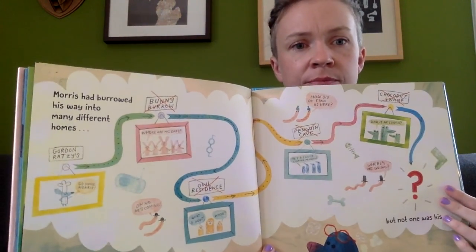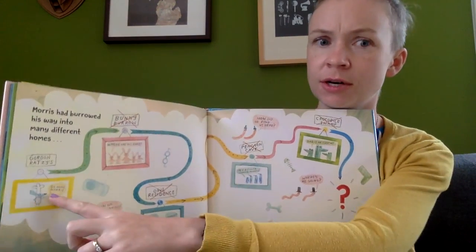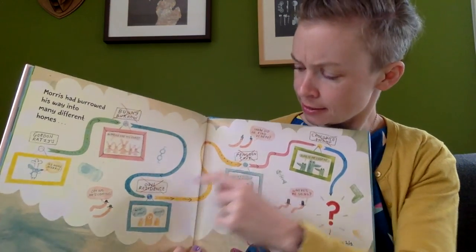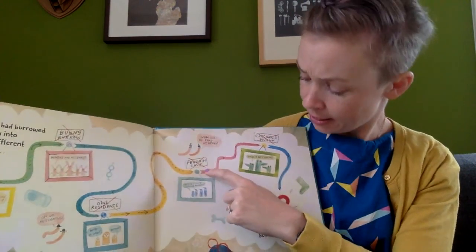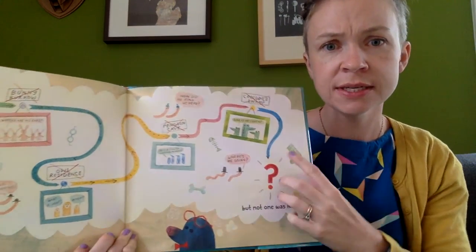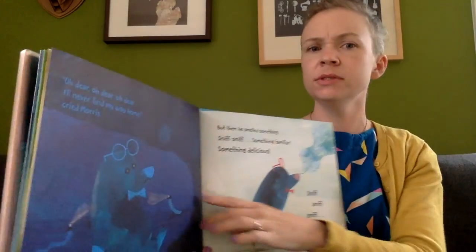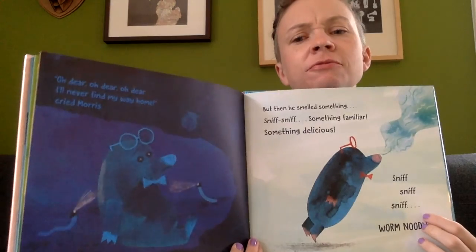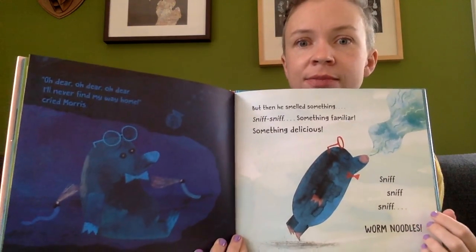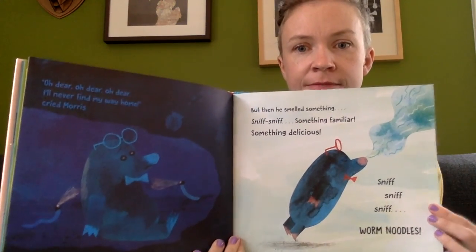Oh, Morris had burrowed his way into many different homes. He'd gone from the restaurant to the bunny burrow, to the owl residence, to the penguin cave, to the crocodile swamp, but not one was his. "Oh dear, oh dear, oh dear, I'll never find my way home," cried Morris. But then he smelled something familiar, something delicious.